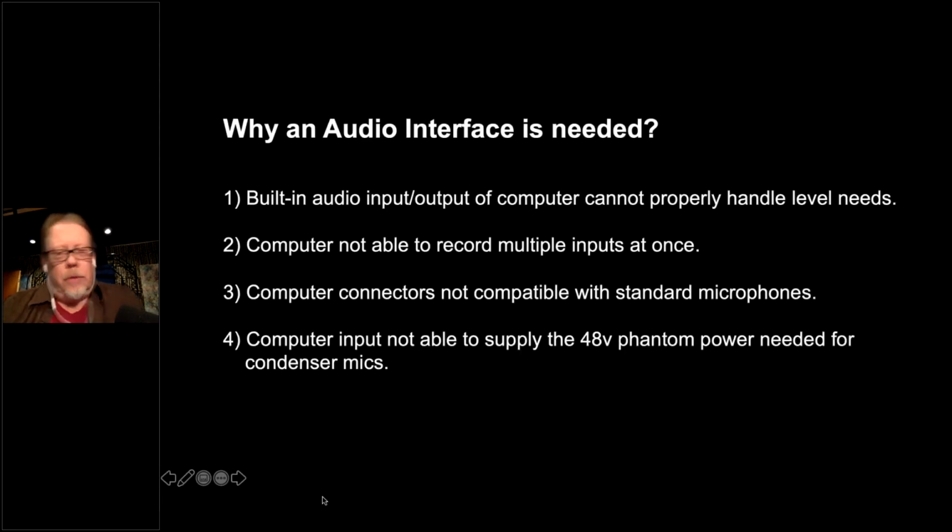So the one thing I like to point out when people haven't been familiar with audio interfaces is, why can't I just use my computer? My computer has an input, my computer has an output. Well, there's a couple of major things why. The built-in input and output of your computer can't handle the signal that we need without distortion. You're going to hear it louder, and your computer has a certain limitation. What you're feeding it and what you're listening back from, it's not able to handle the levels that we typically use.